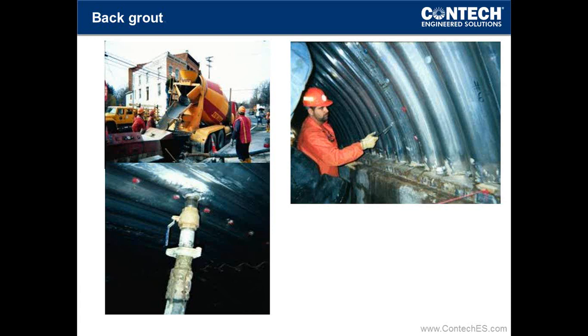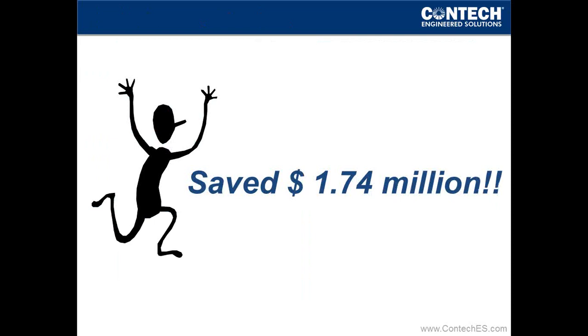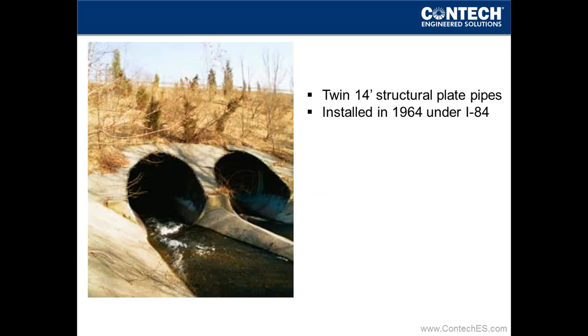This is a picture of the bridge maintenance engineer that was on site that day. He's sounding the structure during the grouting process. That's a great way to gauge where the grout is as you're bringing it up. And then this is the final product. Again, to be fair, they saved $340,000. But because of those buildings, it was technically $1.74 million.